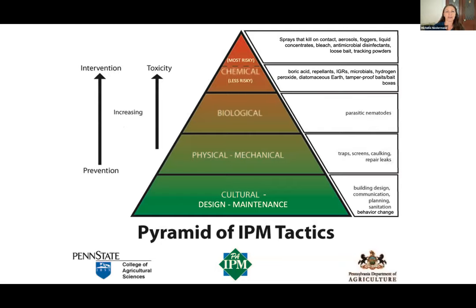And this is the IPM pyramid of tactics. You can think of it kind of like the old food pyramid, if you're old enough to remember that, where you start at the bottom of the pyramid and you work your way up. The bottom of the pyramid focuses on preventative tactics. And as you move up, you get to intervention. You also increase toxicity. So we want to focus on things that are in the bottom drawer of this toolbox, of this pyramid: cultural design and maintenance. So things like sanitation and changing behaviors.